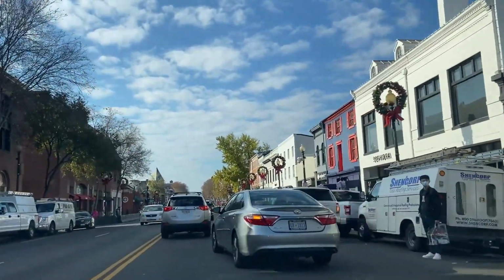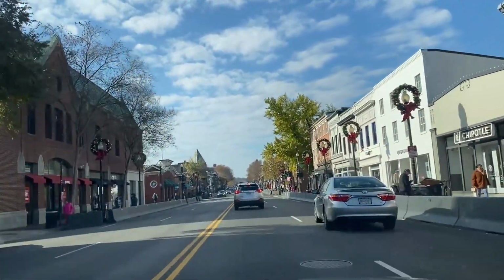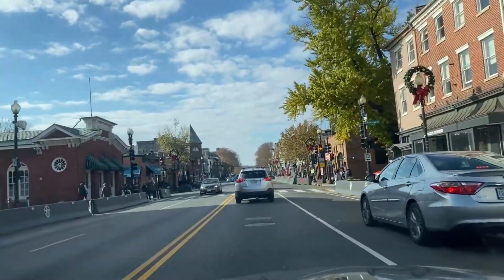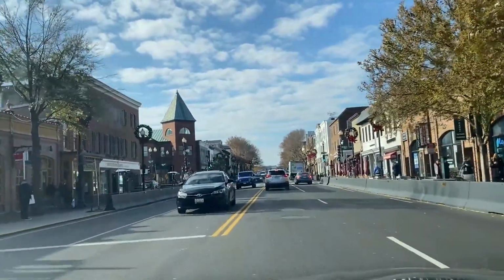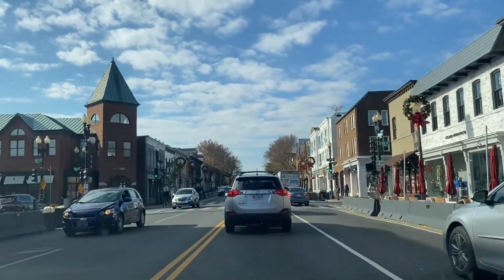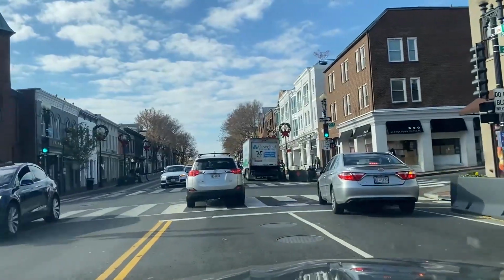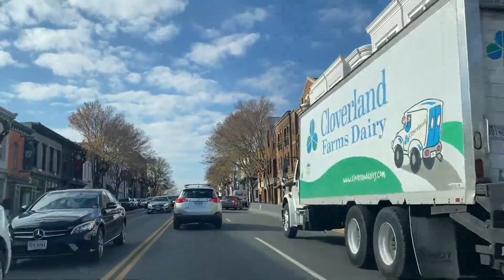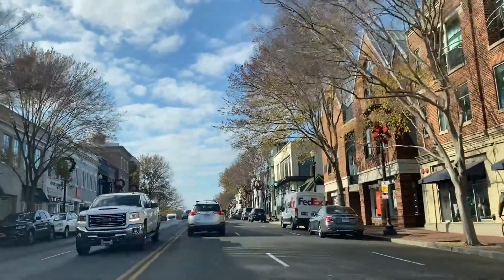Again, we're just driving down M Street here. As we keep going, this actually will take you all the way out of Georgetown, all the way out of DC. You can take one direction, go into Maryland, and you can take another direction, get right into Arlington, Virginia. So Georgetown's really conveniently located for people just outside of Washington, D.C.